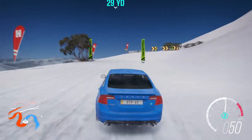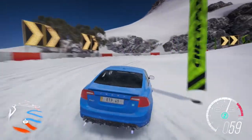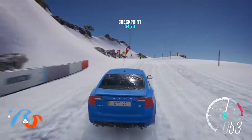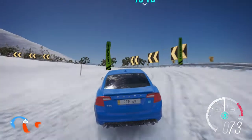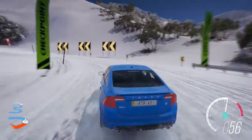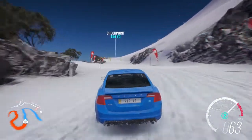I like the S60 a lot. I think it's a really good looking car. I don't think Volvo's built a bad looking car for many decades at this point. I'm a huge Volvo fanboy, people probably know that about me, and yeah, the Polestar is a really cool car. I really like it, and I also like the wagon version of this car as well. Probably like the wagon slightly more, but nevertheless the S60 Polestar is a very cool car indeed.